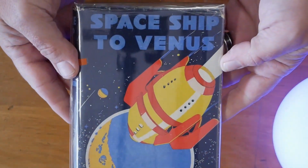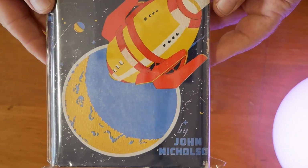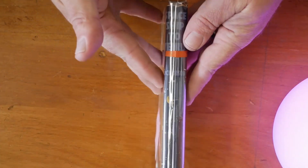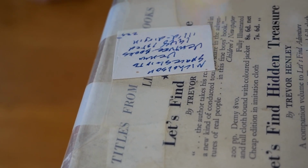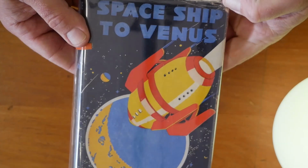This one I'm actually going to leave in its Mylar. This is one of my favorites in this collection. Spaceship to Venus. Just incredible. The overall quality of this dust jacket is very fine. And there's a little notation in here. It says Nicholson, Spaceship to Venus, Venture Books, 1948, first edition. And it looks like they paid $225 for it. It's just beautiful.